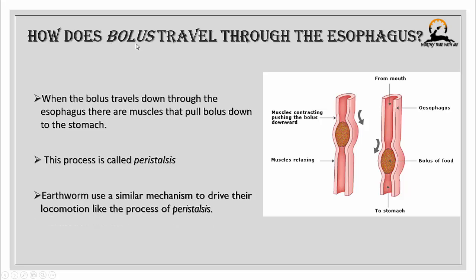Well, how does the bolus travel through the esophagus? You see here, this pink pipe is the esophagus, and these are the muscles that are pushing it down. When the bolus travels down through the esophagus, there are muscles that pull the bolus down to the stomach. You see this opening right here, that is where the bolus gets into the stomach. Of course, the bolus doesn't just roll down the esophagus like a barrel going down Niagara Falls, because then our pharynx would be really, really wide.